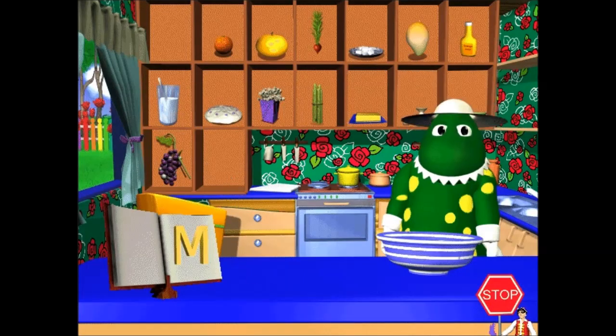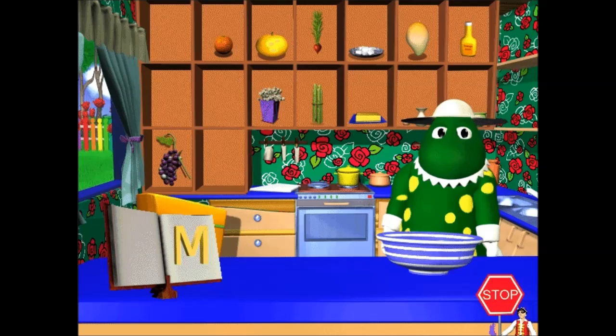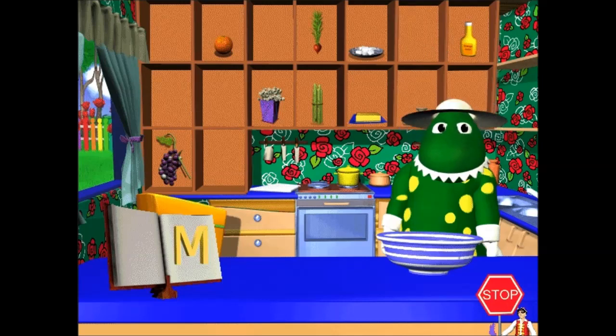A mushroom. That can go in the M pie. Milk. We'll sure put some in the M pie. Meringue. The M pie will sure taste better with meringue. Great. Mandarins. Yummy. Let's put some into the M pie. Asparagus. Butter. Sugar. Mango. Juice. A mango. Yes. Into the M pie it goes.